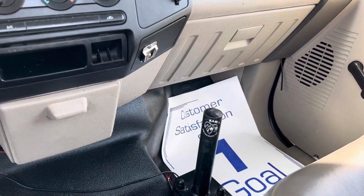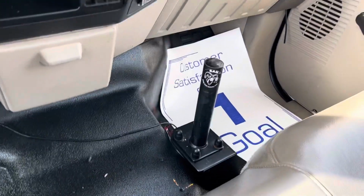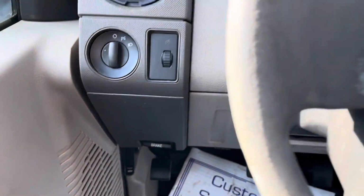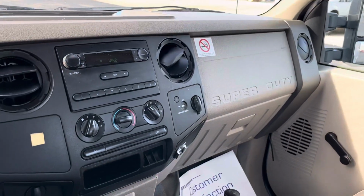Did have a laptop carrier here. Still has the bracket installed. So, overall, pretty solid truck. Come check it out.